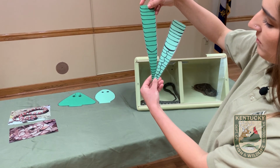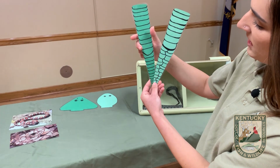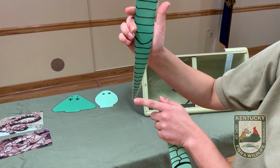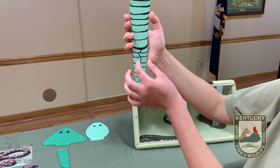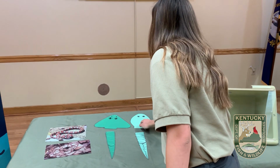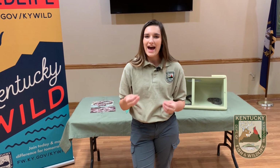Under this anal plate, which is used to go to the bathroom and give birth to live young or lay eggs, the scales on a venomous snake, they're just going to have this singular row of scales below that anal plate. While the non-venomous snake, like the eastern milk snake, is going to have 2 rows of scales below their anal plate. While these are useful tools to help you identify a venomous or non-venomous snake here in the state, those aren't the only things you should use to tell. You want to become familiar with the patterns and the colors of the ones that might be in your area.